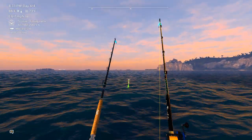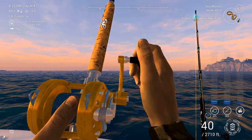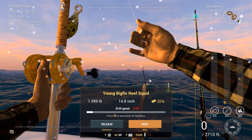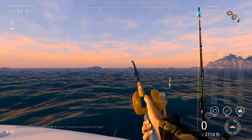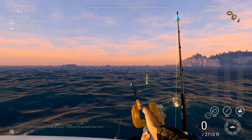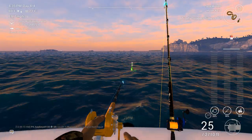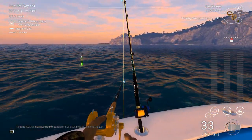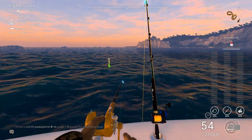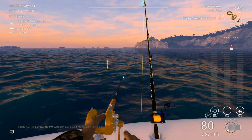We also got this one here. Something's biting on this. Well, guys, at least we got that one. But I think we might have some more luck with the jobfish, but we have definitely gone over time with this session.